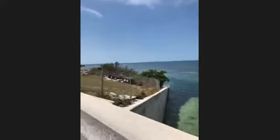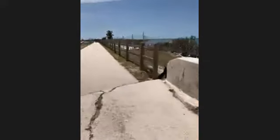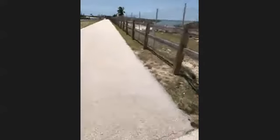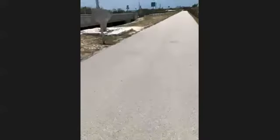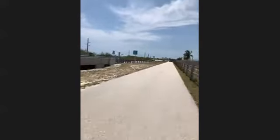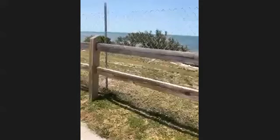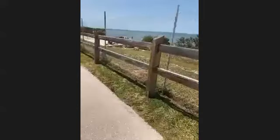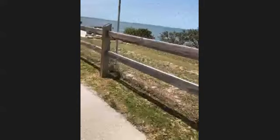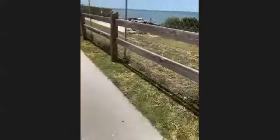I don't see a lot of fishing guides out on the flats yet either. Nope, not right now. It's Little Duck Key, where we're at. We're still doing construction over here too. And on the other side of the 7 Mile Bridge, that one's closed as well. So getting lots of stuff done.